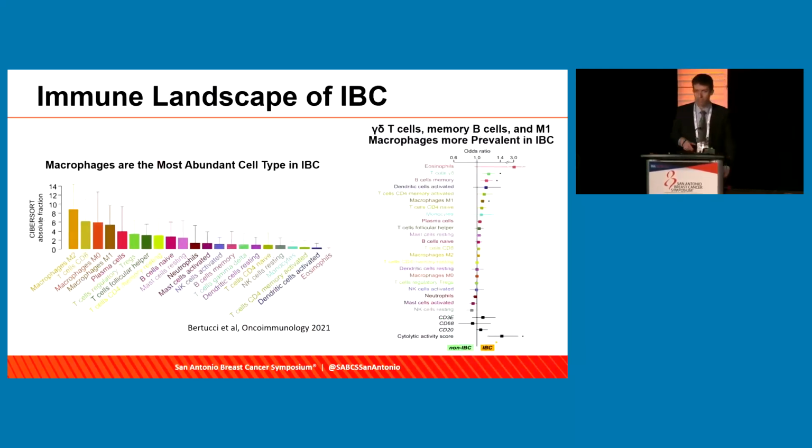One more study looking at the immune microenvironment. This study looked at over 100 inflammatory breast cancer cases, and they figured out the cells in the microenvironment by applying CIBERSORT to the gene expression data to deconvolute what cells were present. And they found that the most represented cells were M2 macrophages, and also there were high amounts of CD8 positive T cells and other types of macrophages in inflammatory breast cancer.